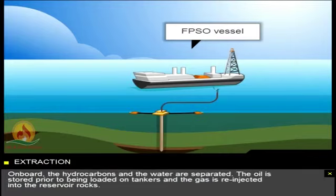On board, the hydrocarbons and the water are separated. The oil is stored prior to being loaded on tankers and the gas is re-injected into the reservoir rocks.